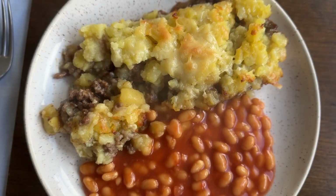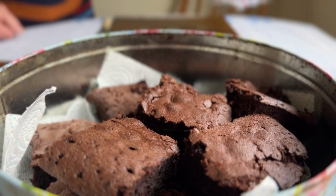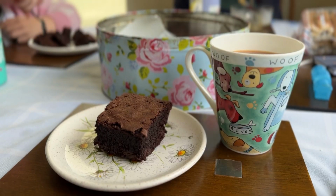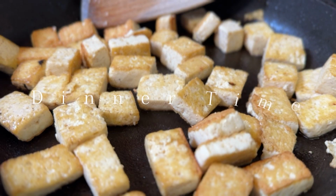And lunch was at Nanny Jenny's house. She did us a lovely cheesy cottage pie and we had brownies for dessert, which was so delicious. Oh, and a nice cup of tea.